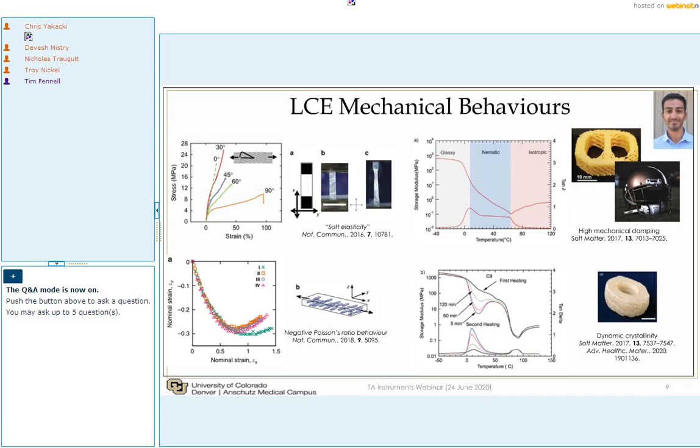At CU Denver, what we're mostly interested in is the dynamic mechanical properties of LCEs. So this top graph in the top right is showing a storage modulus versus temperature graph, with tan delta shown too. The key thing to highlight is that in this nematic range, although we see the drop in storage modulus you would expect as you enter an elastomeric regime, you also have an elevated tan delta plateau. That means we have a highly viscoelastic, highly damping material. That's why we're interested in these materials for biomedical, for sports, for any kind of vibration and mechanically damping application.